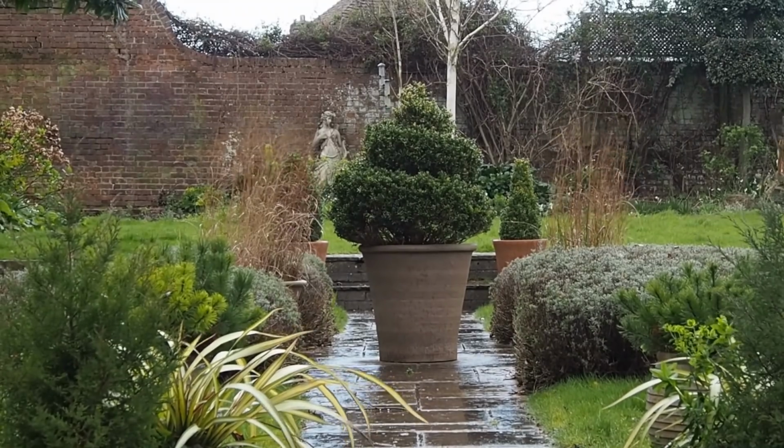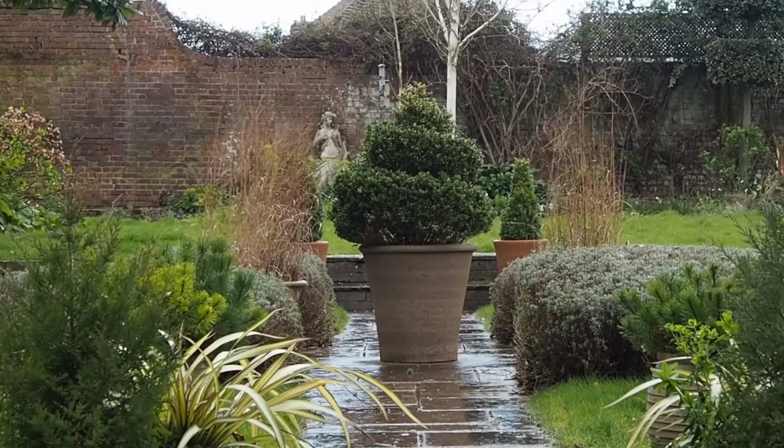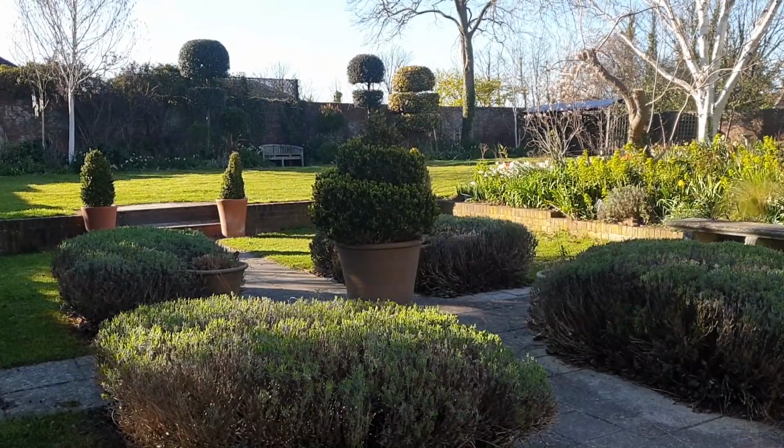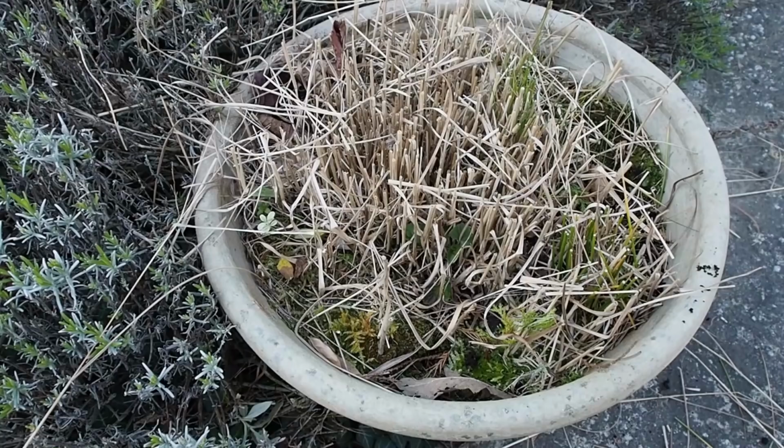Looking at other things in the garden, I realised I should have cut these grasses back at least a month ago. And it's funny how you can just look at something every day and yet somehow not see it. I don't know if you find this. Do let me know in the comments below. But I should have cut these back 3-4 weeks ago, but it won't harm me cutting them back now. I'll just avoid any new growth coming up through.